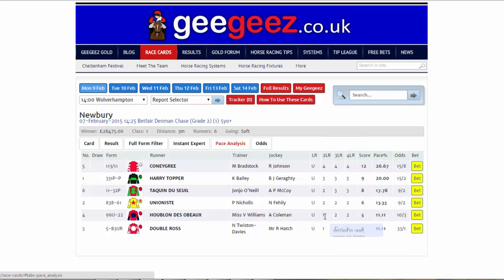So as you can see there, the pace setup, it was clear that Coney Gray was going to get a fairly uncontested lead, which, as it transpired, he did, and Richard Johnson got his fractions right and jumped them and galloped them into submission, and he was backed from 7-2 into 15-8.